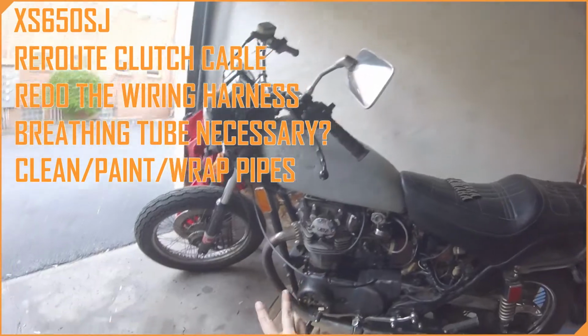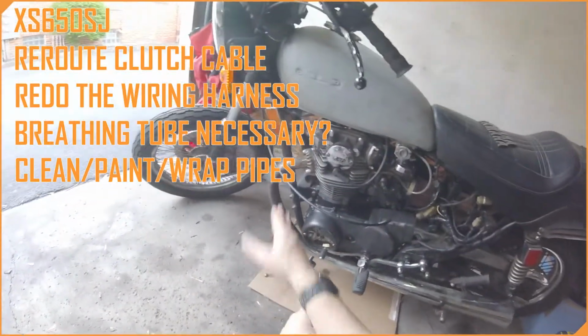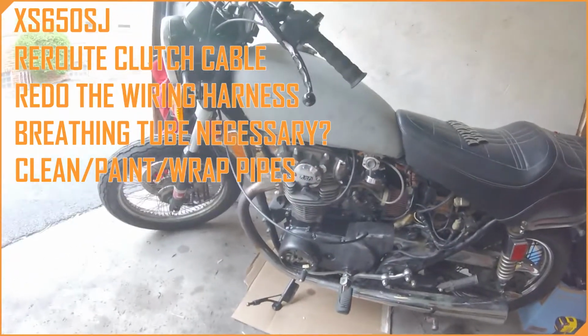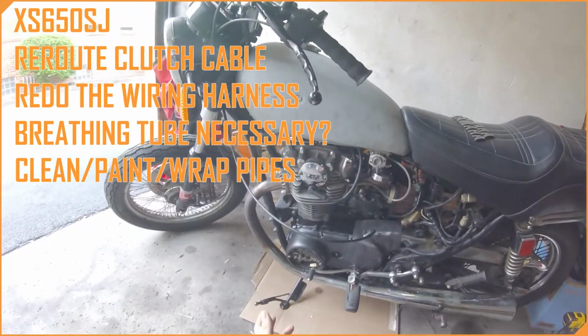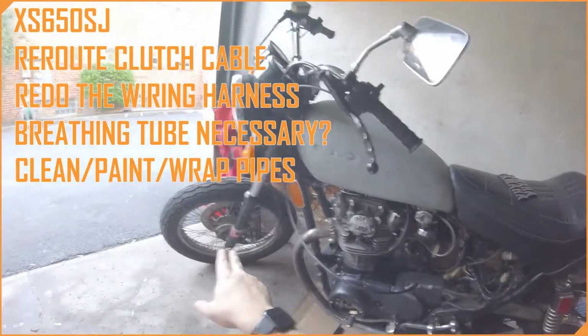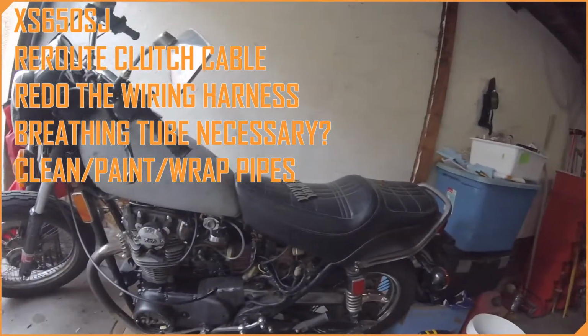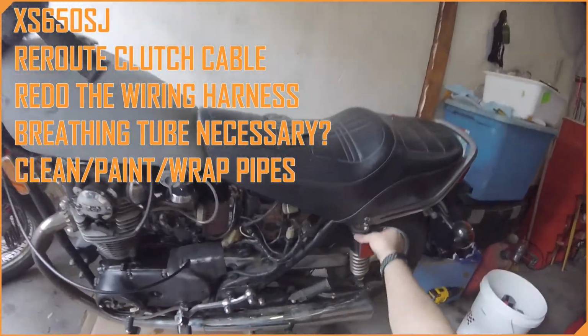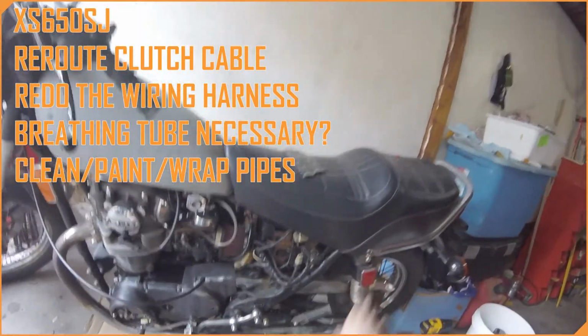So this is really a clean paint. Maybe wrap these here. I'm gonna try to clean the exhaust up a bit. At least to start with, I'm gonna work on the unpainted parts: the tank, the fender that's off it, the side covers. And clean it up because it's dirty, it's dusty, it needs some TLC.